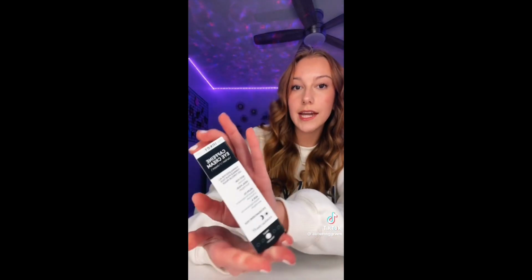Okay, next, I got the Inkey List Caffeine Eye Cream. I already had this, but I just wanted to rebuy it because I'm almost out. Okay, next, I got the Salicylic Acid from The Ordinary. This stuff is so good. I've already bought it, but I just had to rebuy it.